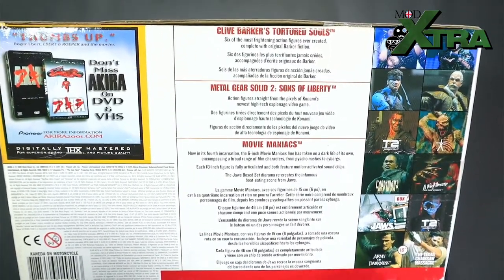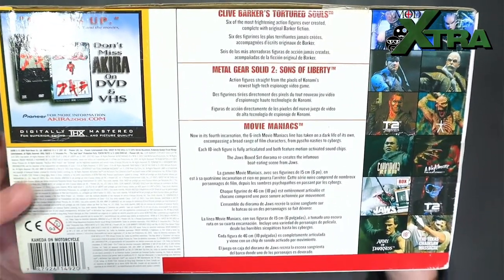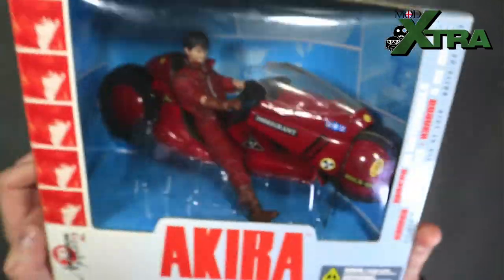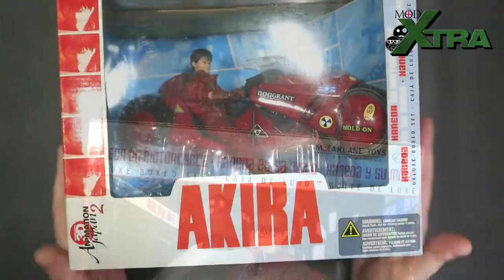Some of these look really good, actually. So, there's that. All the legal bollocks over here. And that's about it of note. The sides are just more pictures of the Kaneda on his motorcycle. So let's get this open, shall we?